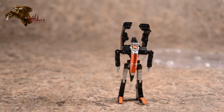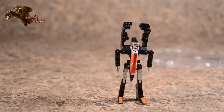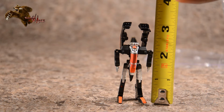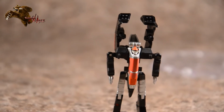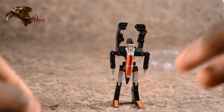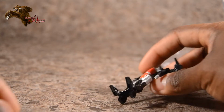Alright, and taking a look at Eagle Fighter in robot mode. Sorry for the brief pause there, but I wanted to get out my ruler so we can take a look at how tall he is. He's about head to toe 2 1/4, just over, probably like a centimeter. Decent sculpting to him. Nice to see a little bit of detail in his face, but it's not anything to really write home about.